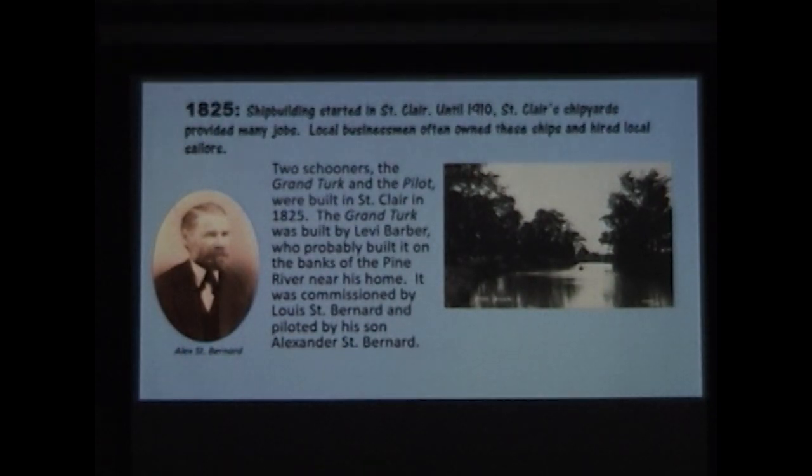Unfortunately, there aren't pictures of them. We'd like to see those. But the Grand Turk, we know, was built by Levi Barber. And he probably built it where his home was on the Pine River, so approximately where 10th Street is, 10th and Fred Moore.